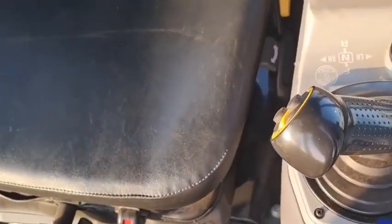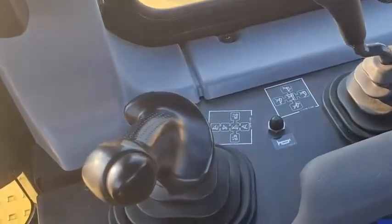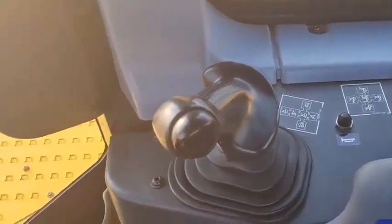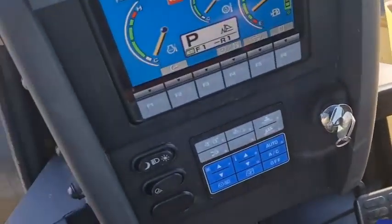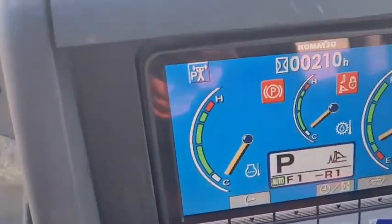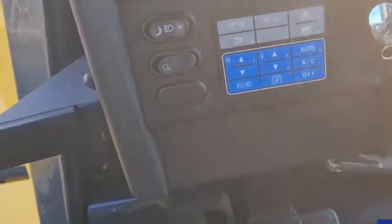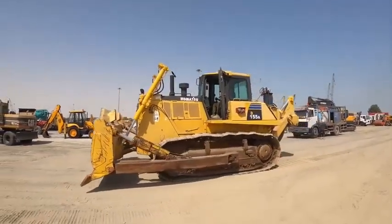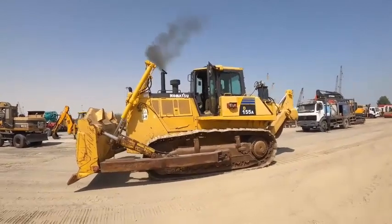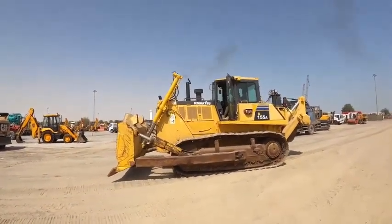The D155A-6 cab mount uses a cab damper, which provides excellent shock and vibration absorption capacity with its long stroke. Cab damper mount softens shocks and vibration while traveling over adverse conditions, which conventional mounting systems are unable to absorb. The cab damper spring isolates the cab from the machine body, suppressing vibration and providing a quiet, comfortable operating environment.